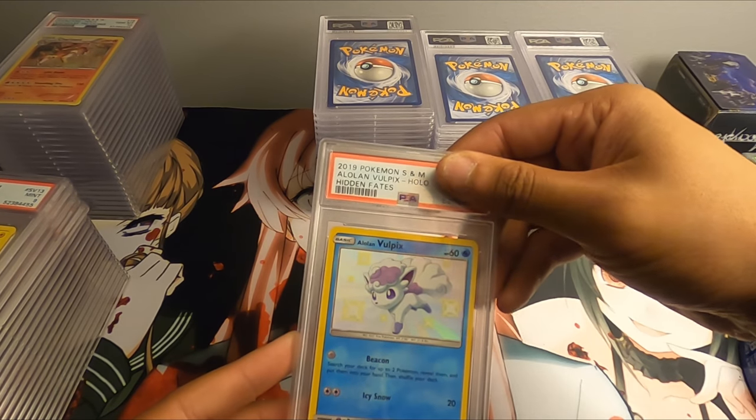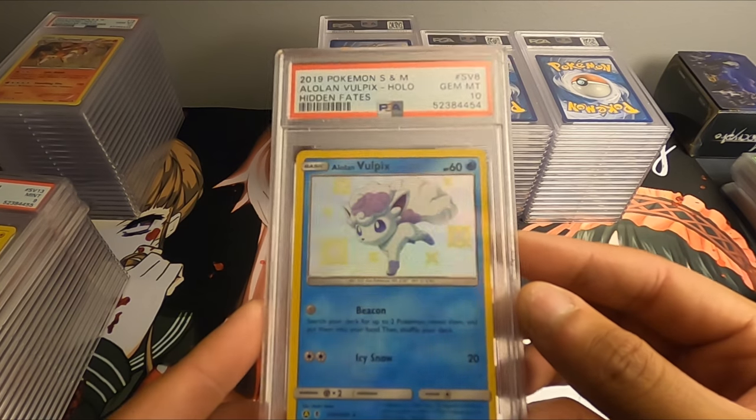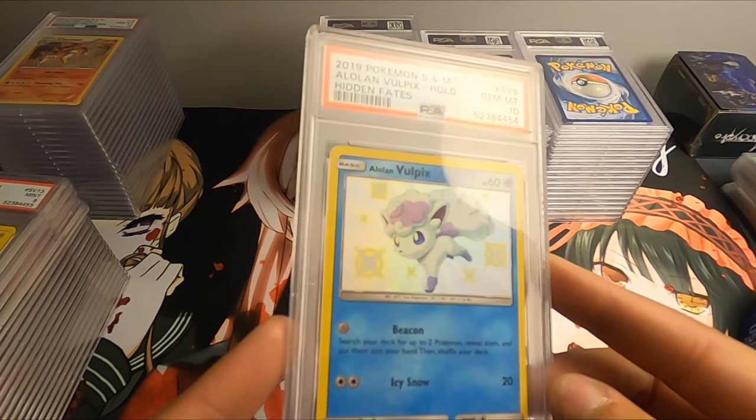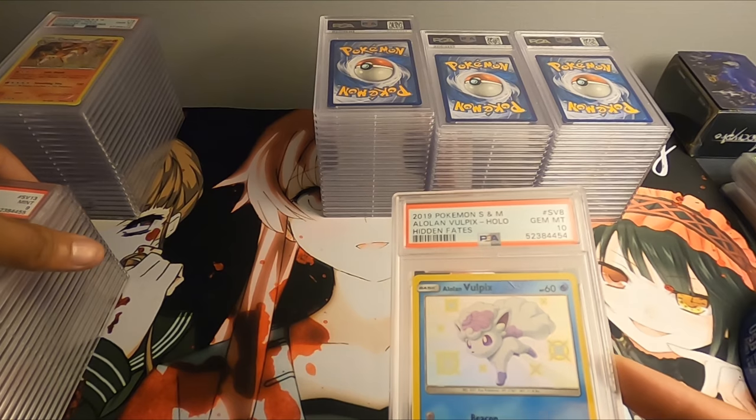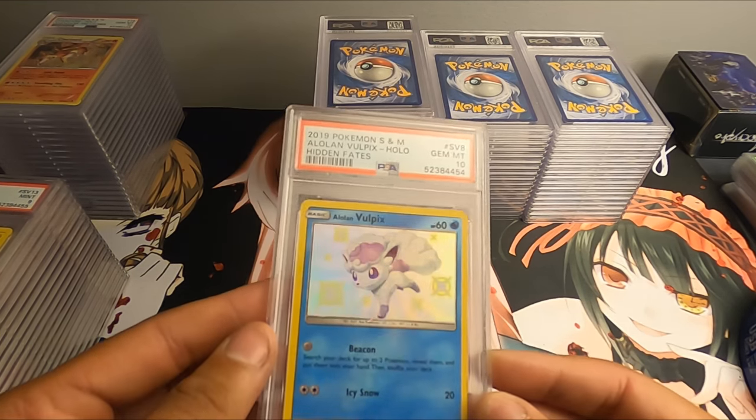Nine. And oh, 10. I love this card. Alolan Vulpix. I think I have the, what's it called? Alolan Ninetales at PSA right now still. So hopefully we get a 10 on that to have the set. That would be really cool.